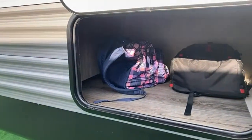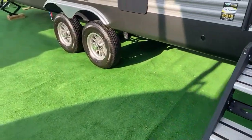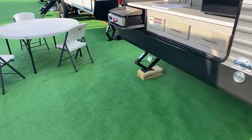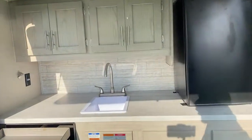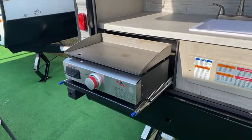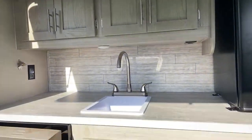Oh, speaking of which, you want to grab our measure. You got your Lippert solid step, all right? Then as we get to the back, we have a tall man approved outdoor kitchen. I can stand underneath here and I have no problems. You have yourself a flat griddle, which we love outside, a nice mini fridge, some cabinetry, and a couple drawers too.